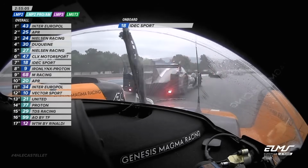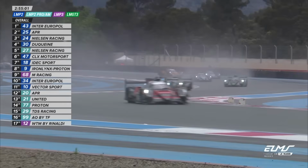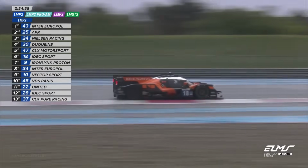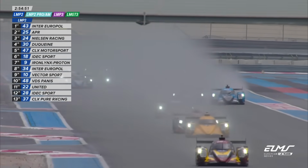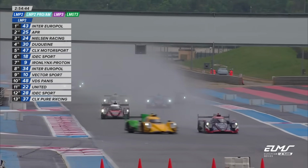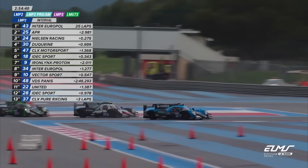Those 3 had been completed, but we'd only had 2 laps of the safety car. So we're 5 minutes into the second hour of an unusually rainy, not uniquely, but unusually rainy European Le Mans Series race here in the south of France at Paul Ricard. Śmiechowski has been passed by the VDS Panis car, and I think it's also going to see the 22 car through as well, but not quite there. Almost got the nose off the United Autosports car.